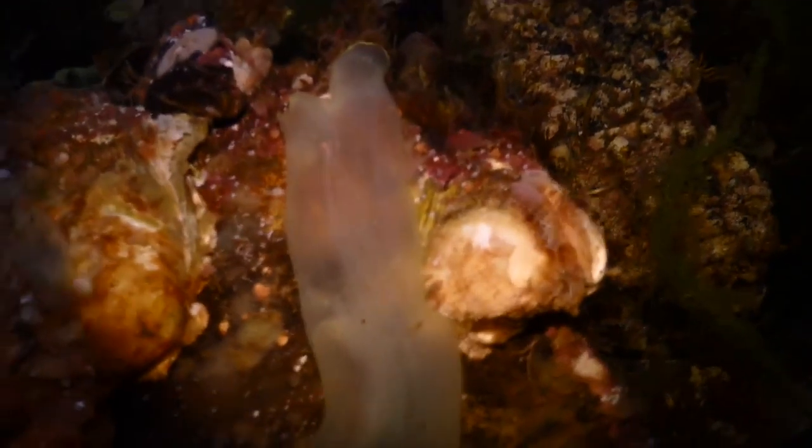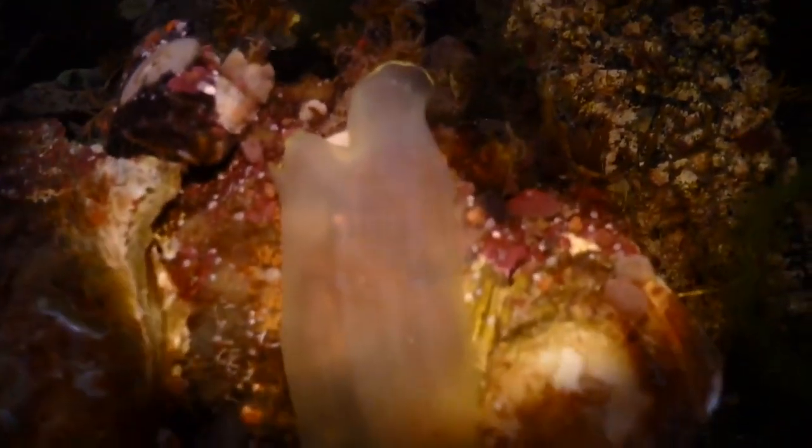The sea vase is a species of clear tunicate, one of our new species. They come out and extend themselves at night to feed. They're filter feeders.